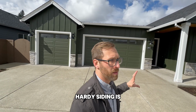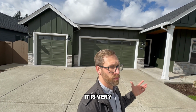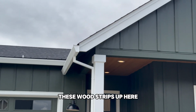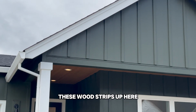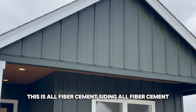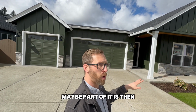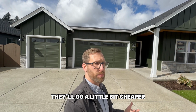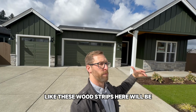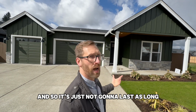Hardie siding is the trusted siding out here in the Pacific Northwest. It stands up very well in the elements and things like that. And these wood strips up here, those are all Hardie, all fiber cement. A lot of the builders will go a little bit cheaper on some of the other components. Like these wood strips here will be a softwood type of product, and so it's just not going to last as long.